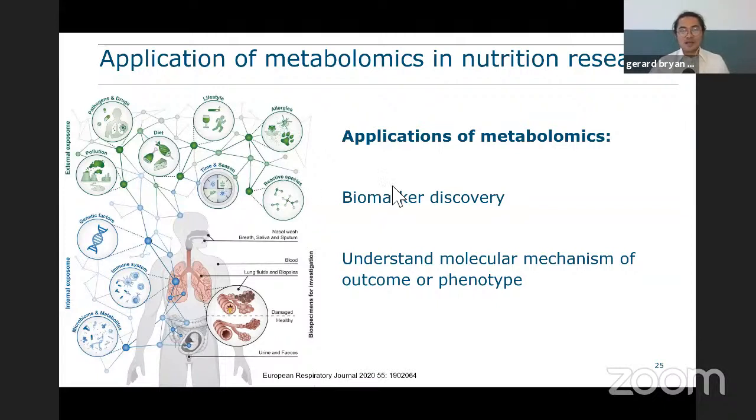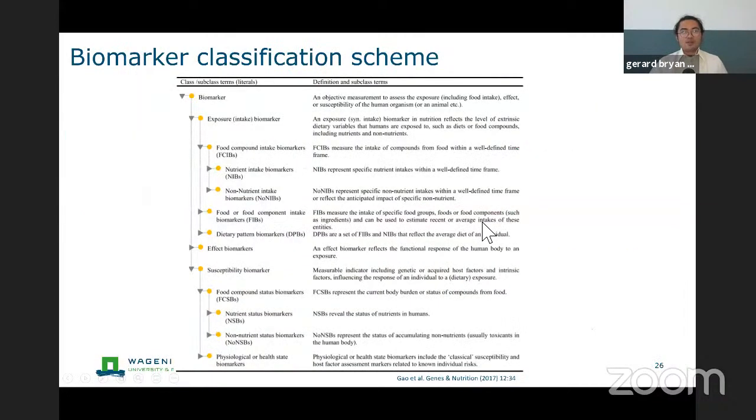There are two applications I'd like to give very briefly right now, and that's biomarker discovery, or when you want to understand the molecular mechanism of an outcome or a certain phenotype. So tomorrow, I'm expecting a lecture from Lars Drakstad about biomarker classification. He's one of the pioneers of this. And there are different kinds of biomarkers, and this is a definition of these kinds of biomarkers. By the way, if you want a copy of these slides, just send me an email or I will give it to FNRI and you can get it from FNRI.